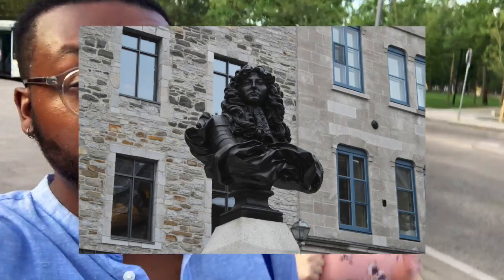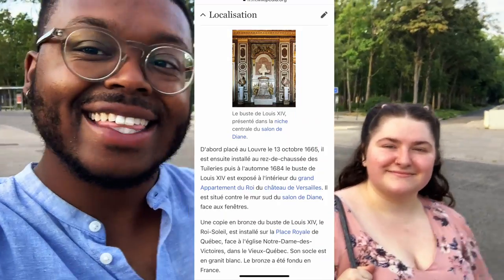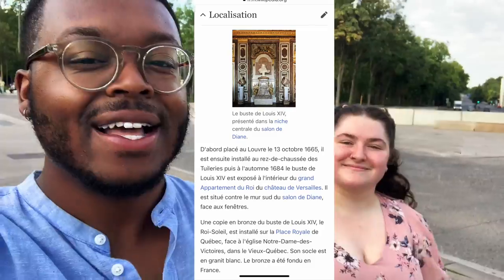And I actually have a mission today. Way back when we went to Canada, Quebec, we happened upon a bust of Louis XIV. Then after that, we took a trip to Washington, D.C. and went to a museum, and there was the same bust there. So I asked myself last night, I wonder if there's a bust of Louis XIV in the Palace of Versailles. And I think there is. So my mission today is to find that, and we're going to take you along on that mission.